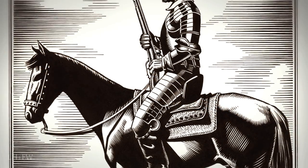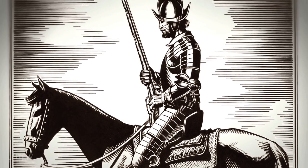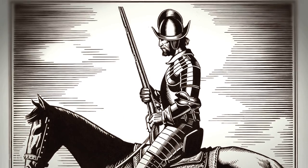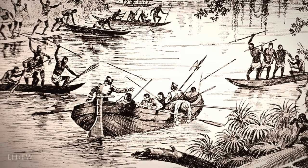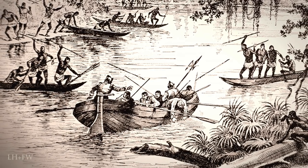But the crossbow and arquebus alike had developed in large part as a response to the heavy armor of the Spanish knights. The Aztecs, Incas, and other native populations had nothing that could pierce Spanish armor.